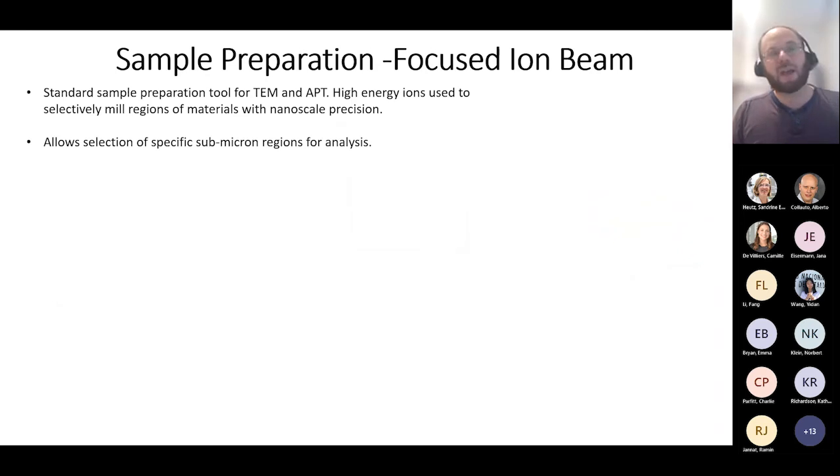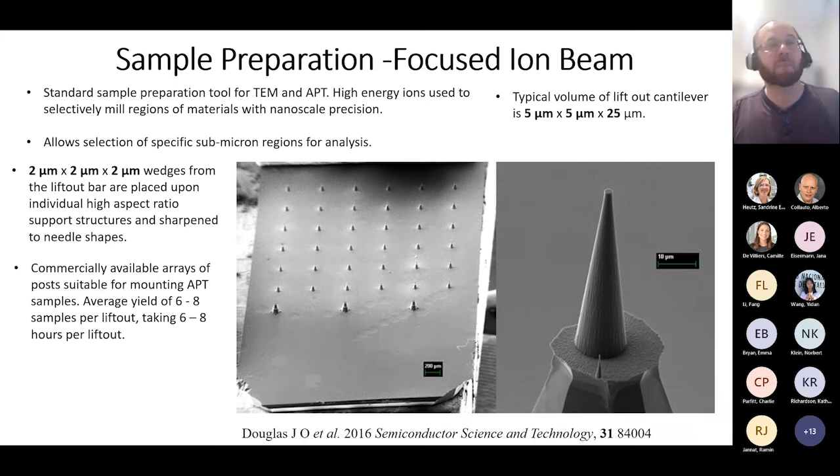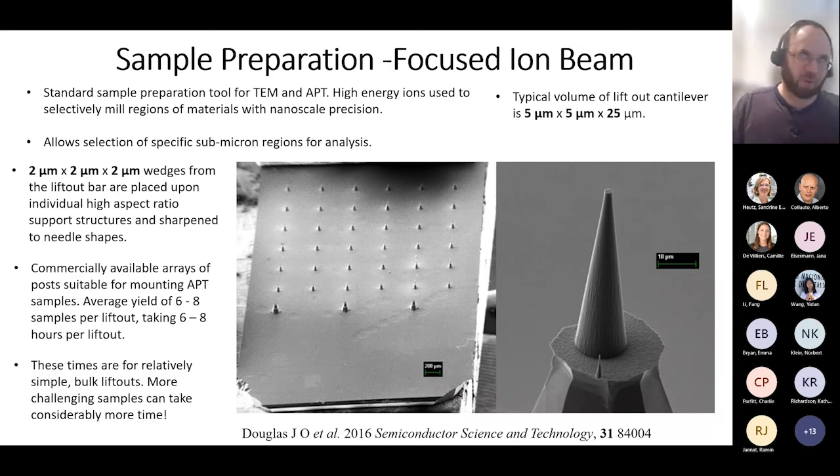So normally we use focused ion beams, so high energy ions used to mill things out. We'll make a cantilever of about 5 by 5 by 25 microns. We'll then pick that up like you would a TEM lamella. We'll mount wedges of that onto individual support structures. These are some examples of some commercial silicon microposts. You put a little chunk of material on top of those. It takes about an hour per sample to make, and that's for relatively simple ones. It's a destructive technique, so one sample means pretty much one analysis. So you can take a lot of instrument time to make your samples.